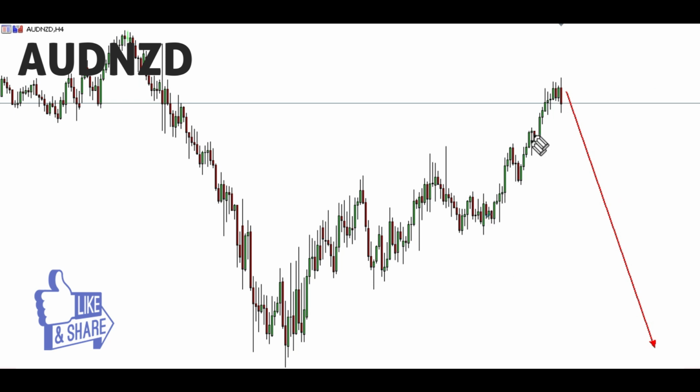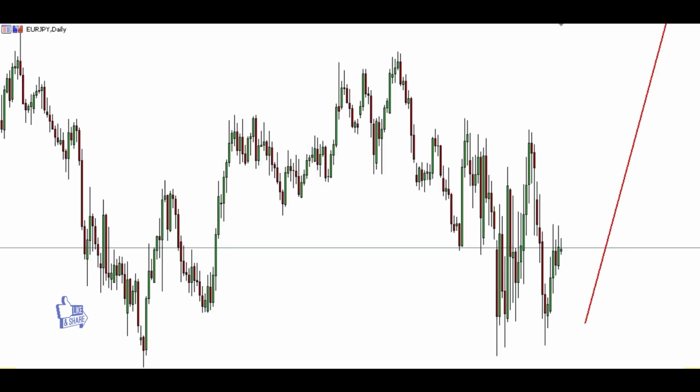But this setup has moved up, giving us a better potential of good risk to reward. So we'll be looking forward to taking this down move. If we get our entry from this area, we'll be trading this down move all the way until this level here. This is Euro JPY.